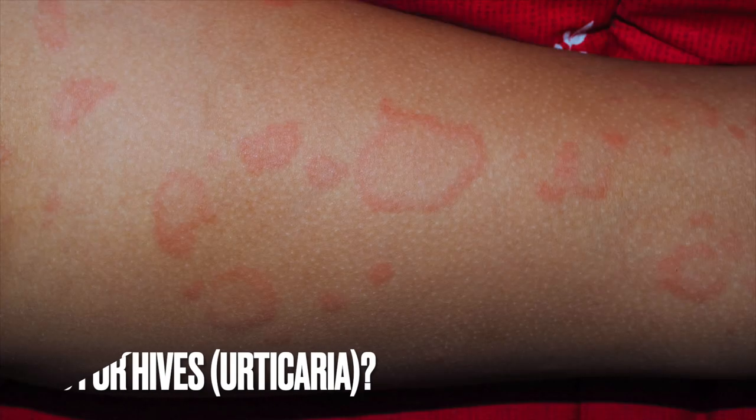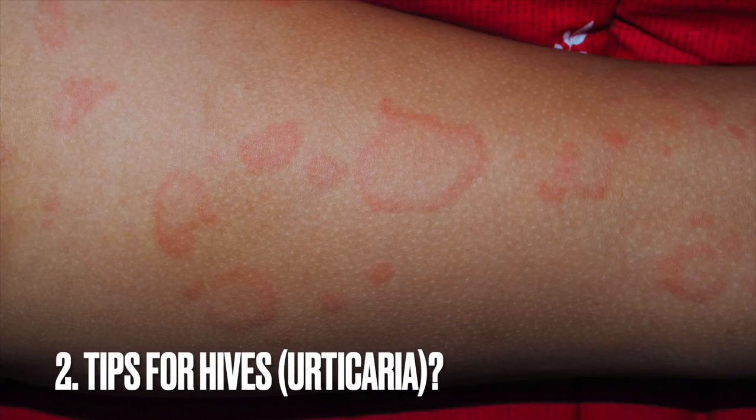All right, number two, can you give some tips for hives? Hives are referred to as urticaria. That's a medical term for hives. Miserable to deal with. And honestly, there are so many potential types of hives out there, your mind would be blown.